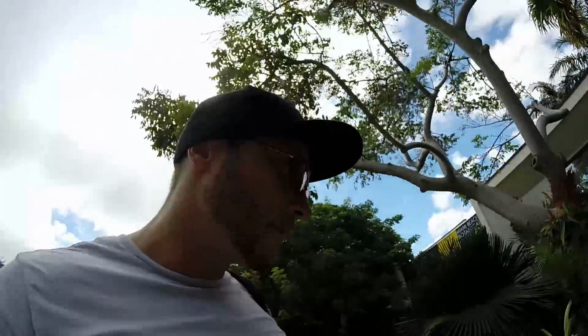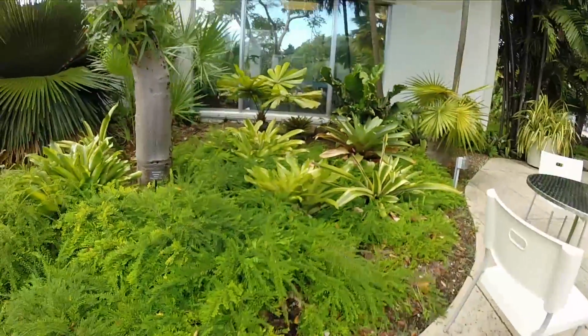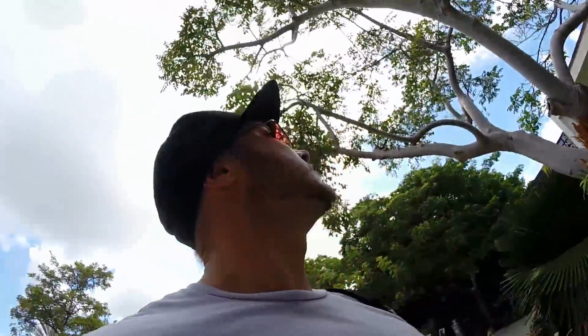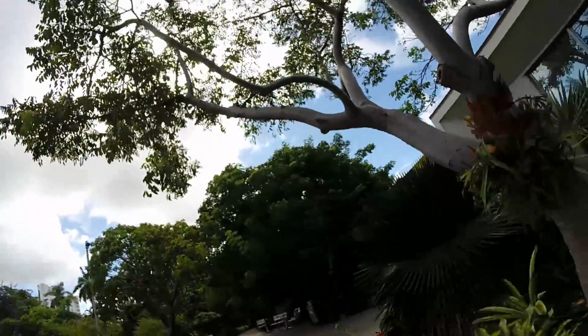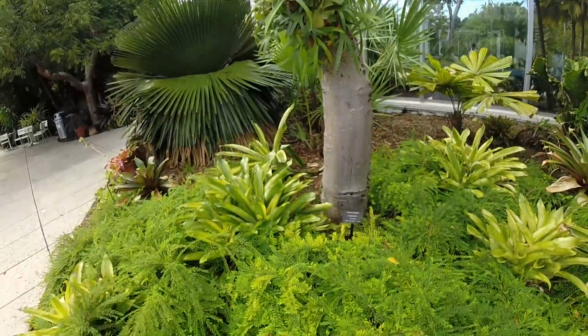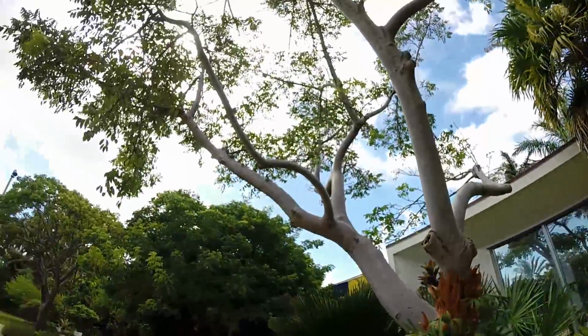Nice. And right here behind me we have another cool combination with Kumbolimbo. I like the flower that actually blooms and glows on that tree. It's pretty sick. I like the shape of the tree and the color.